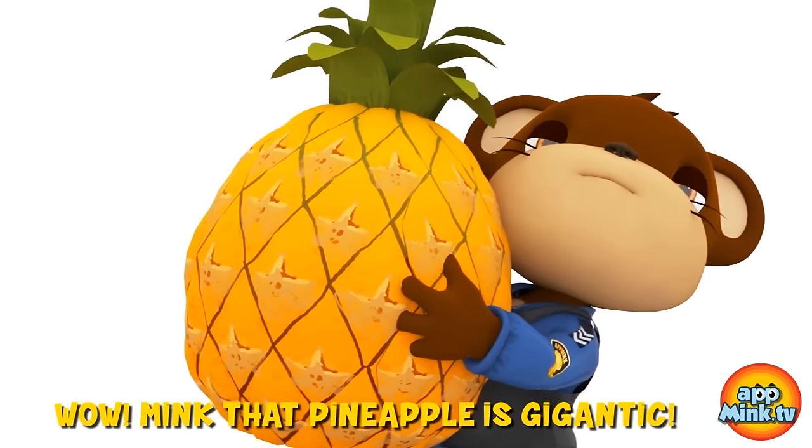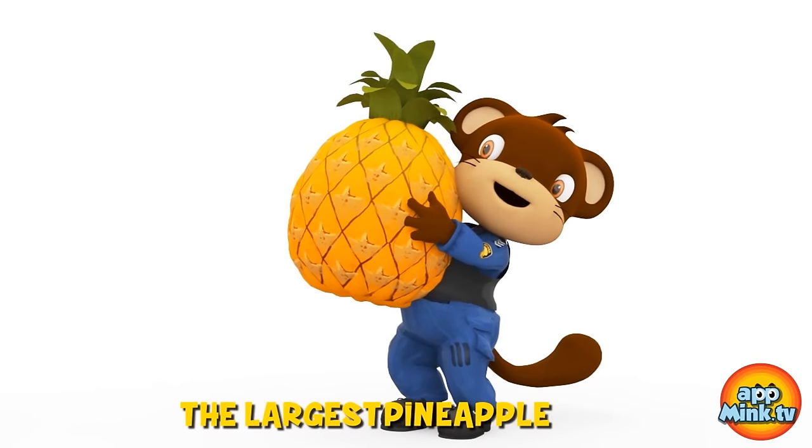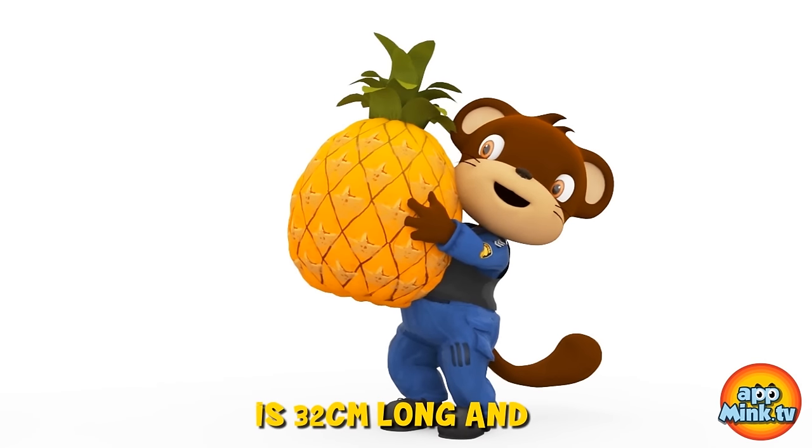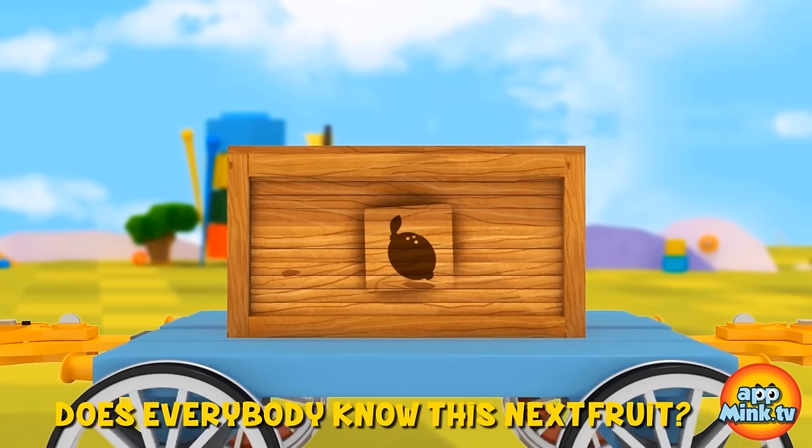Wow, Mink, that pineapple is gigantic! Maybe you should invite your friends to help eat it. Wow, look at it! The largest pineapple is 32 centimeters long and weighed over 8 kilograms. Does everybody know this next fruit?